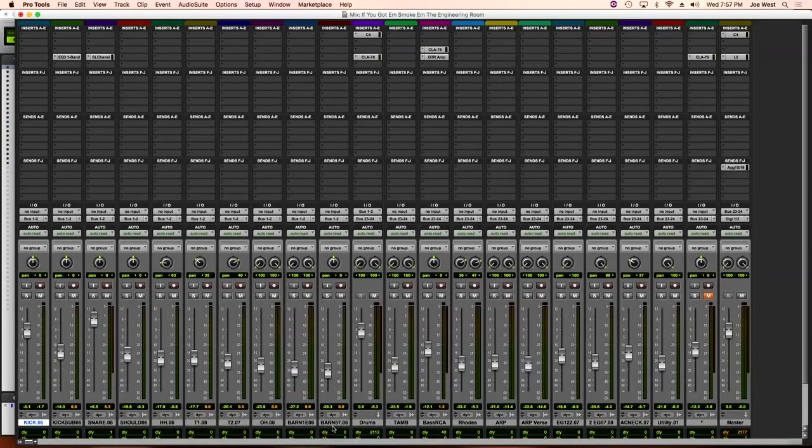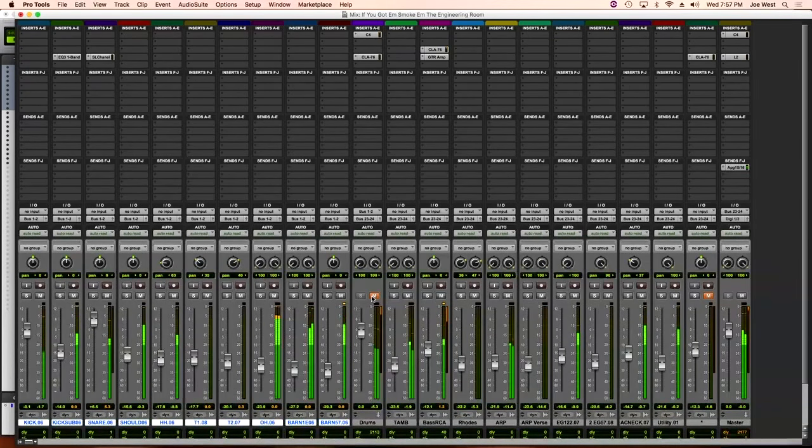All these tracks get routed out through two buses and show up here. This is the only instance of these drums. If I mute it, the drums go away. No parallel. I'm not a fan of parallel. I haven't found a way to work that into my creative life.